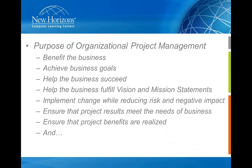People have often stated, well, obviously they missed something. There's a big hole here. No. What people miss is that the PMBOK guide, the standard for project management, is actually only one tier in a larger structure that PMI refers to as organizational project management.